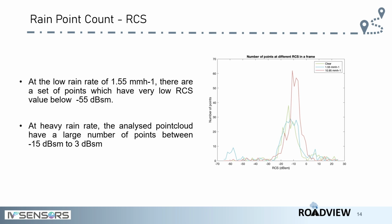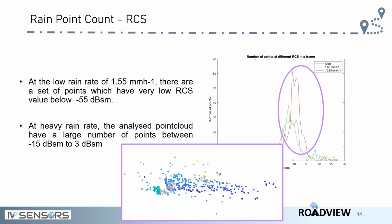I was shocked to see that, and I wanted to understand what it is. When we filtered specifically at that area, you can see it's not just the points right in front of the sensor, it's also a lot of ground points spread out across the surfaces. The surfaces now have different RCS because of the wetness of the surface. These are effects that we don't account for when we talk about rain. Rain or snow conditions will not only be captured as points, but will also change the surface, changing its reflectivity and how it appears back to the sensor.